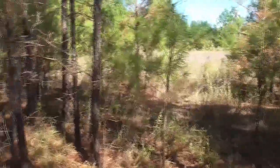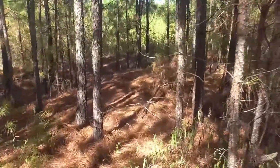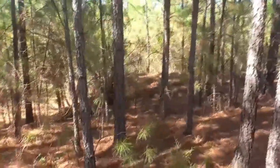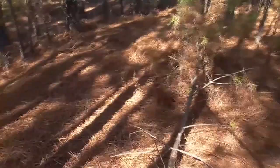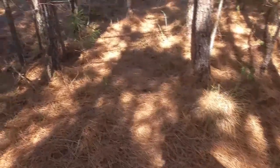They love that stuff. It's kind of where deer might hang out. You can see there's like multiple trails. You can even see, if you look carefully, hopefully I'm moving slow enough, in the pine needles where their hooves have disturbed it recently, and that's what I'm talking about, finding a fresh trail.